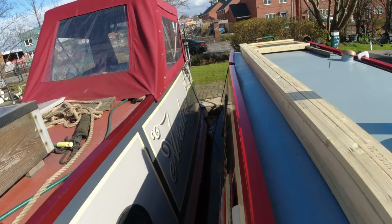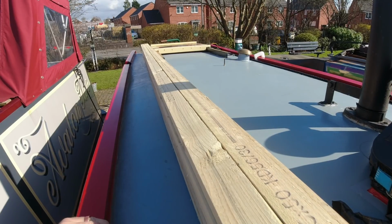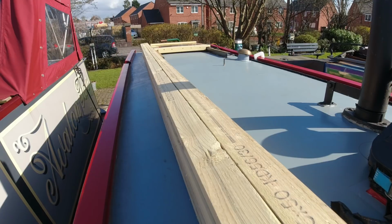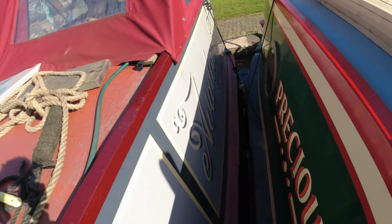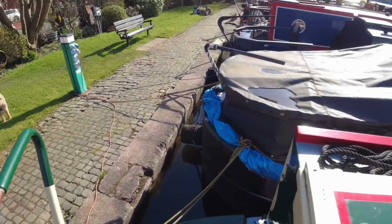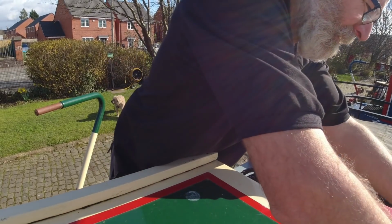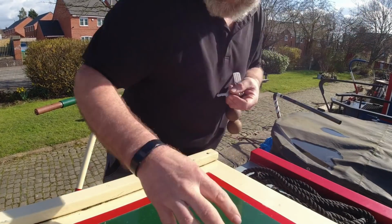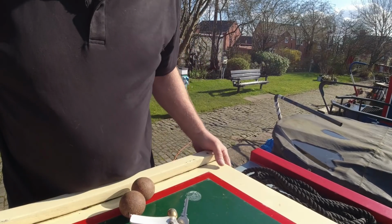Well, at least I didn't have to smash off the padlocks or anything like that, you know what I mean? So, right. Put you back up there, look. Oh dear. Like I said, I'm getting too old for this malarkey. Right, we're in anyway.